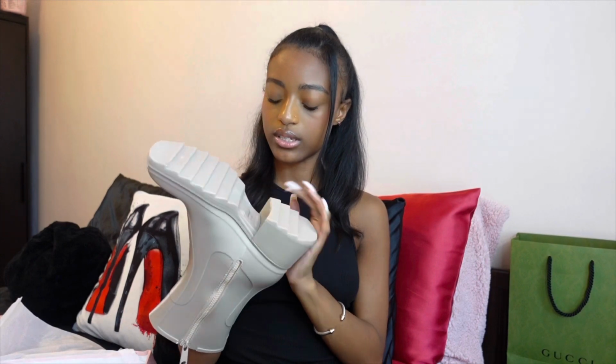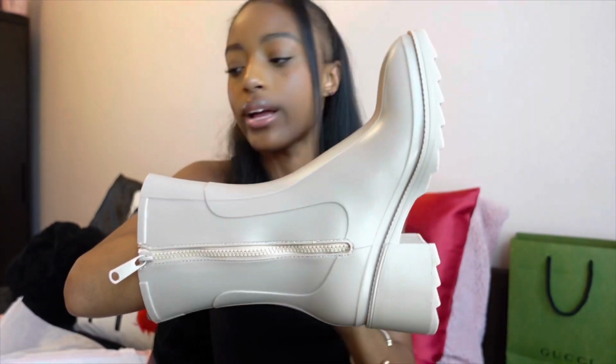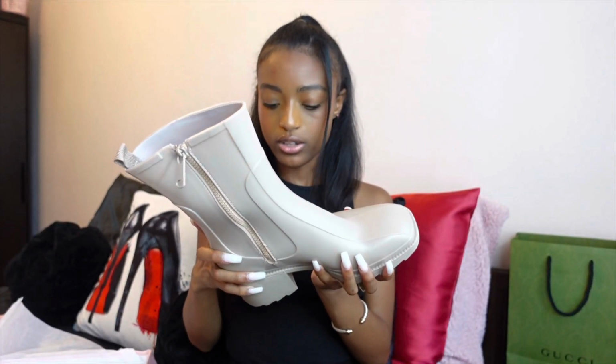Ooh, yeah. They look so big. Like, look, I can fit my whole hand in here. But there's nothing wrong with them. There's no scratches, there's no imperfections, there's no dirt on them. And here is the other one. So they also come with a zipper. I'm going to try them on real quick before I do my normal try on process. I don't have on any socks.